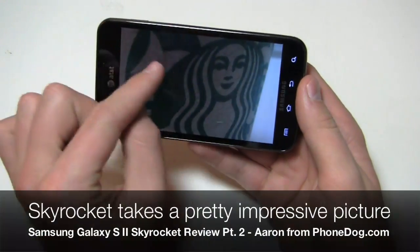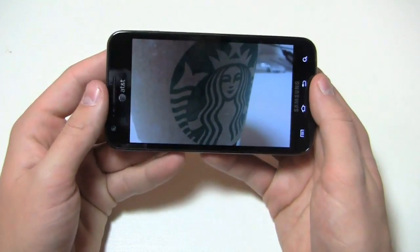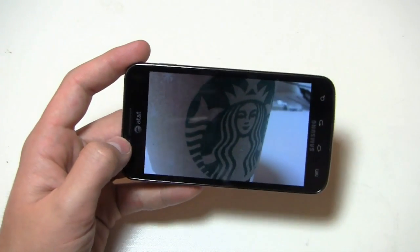And you can zoom in and see the little fibers from the cardboard, and then you can see the green paint pretty well. So it's a great camera. In well-lit situations, it's going to be perfect. Even in not so well-lit situations, I've been pretty pleased with the image quality.